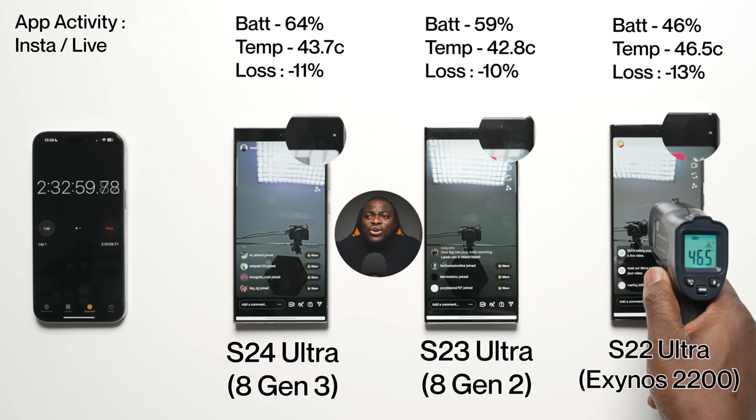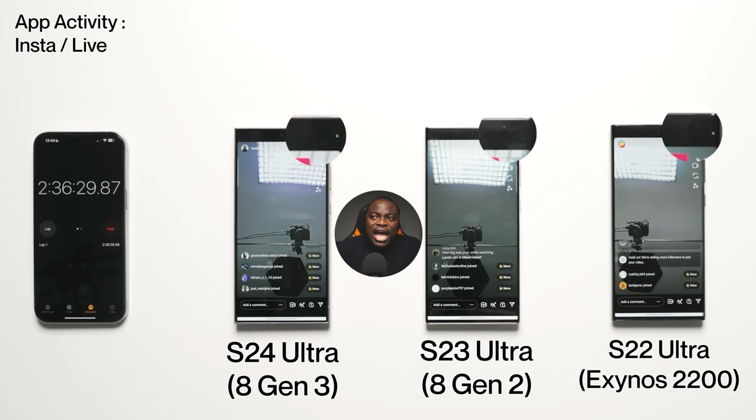Now, moving over to the next interval point, which is going to be the 1 hour mark, 3 hours into the live streaming for Instagram Live.